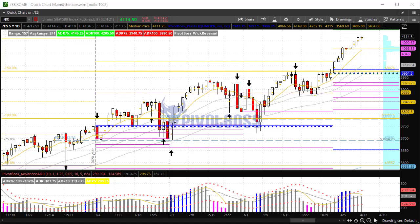Here's a look at the daily time frame of the ES. Again, you'll notice that the trend remains very, very bullish here for the ES. A continued uptrend ever since that Thursday strong low. We haven't even seen price test the 8-period pivot-based EMA this entire time. That yellow moving average, ever since the break above that level, price has stayed above it. This is about as strong a bull trend as you have gotten.